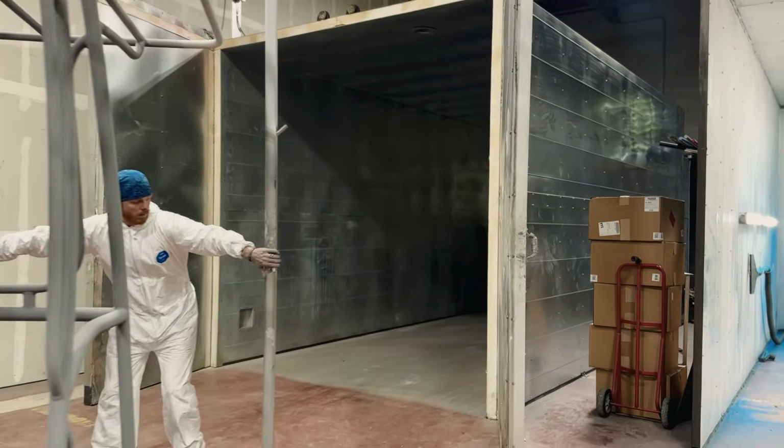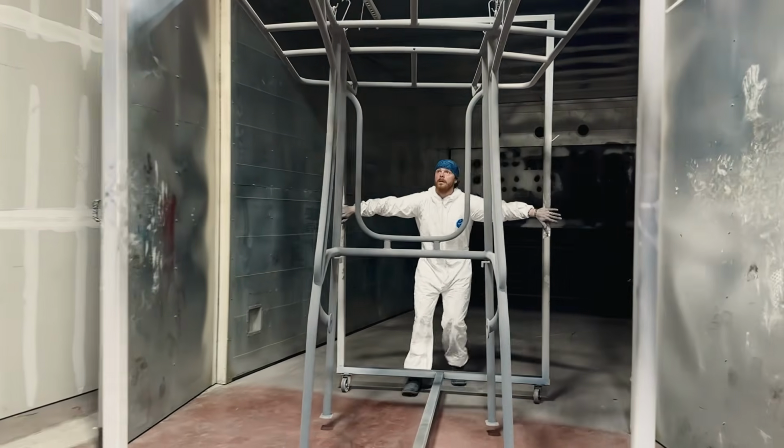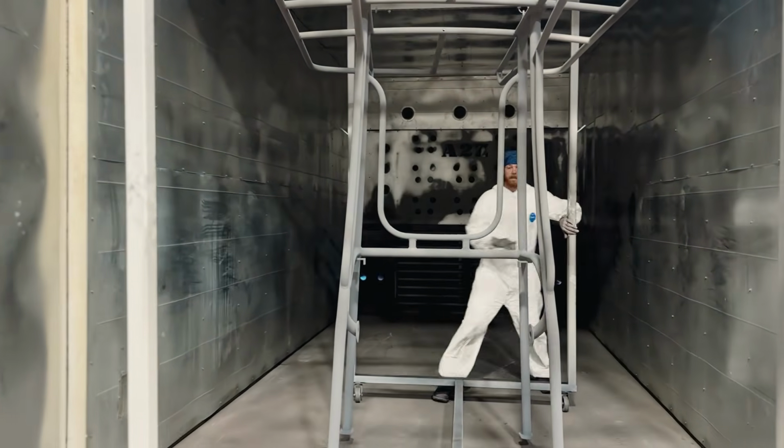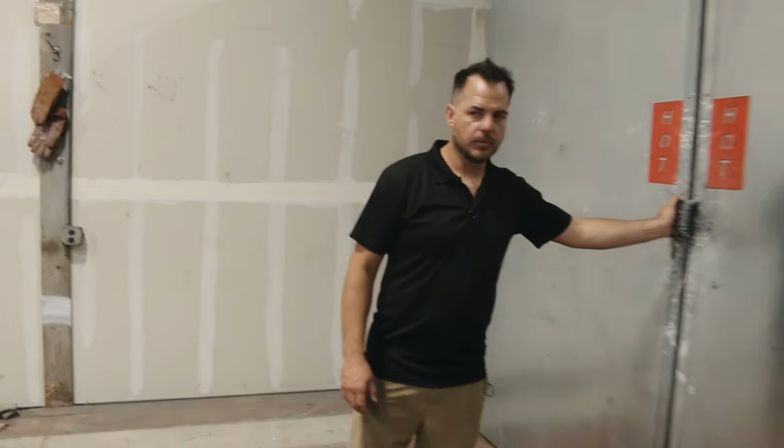It's a 10 by 10 by 20. So we get our items up to about 360 degrees and let them bake for about 30 minutes, pull them out, let them cool, and then they're done, ready to roll.